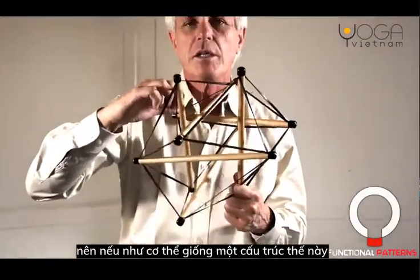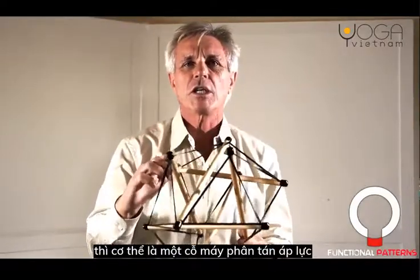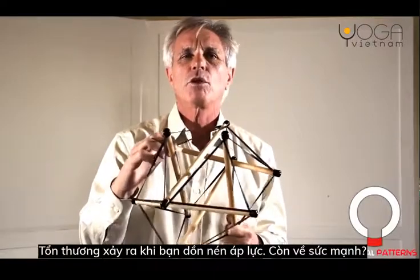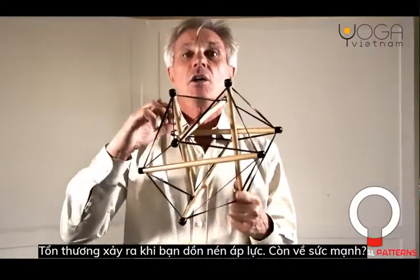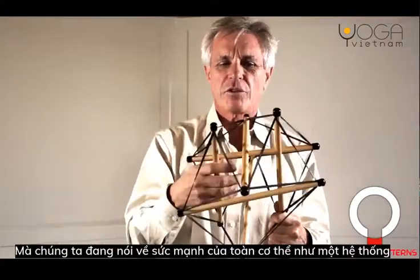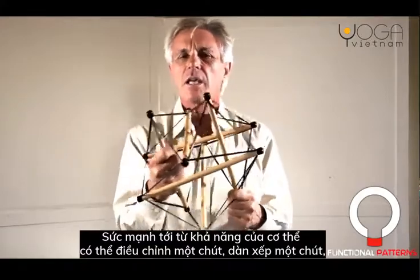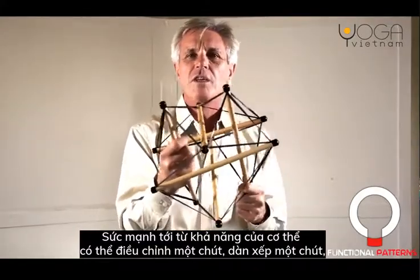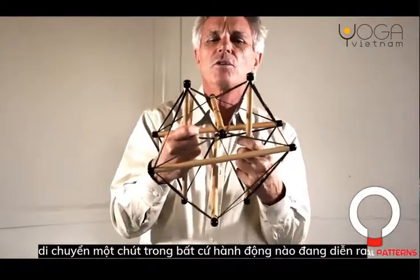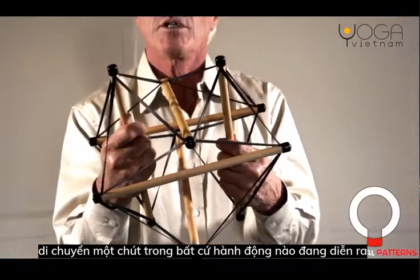So if the body is like one of these things, the body is a strain distribution machine, not a strain localizing machine. Injury comes when you localize strain. Strength, we're not talking about the strength of the individual muscle, we're talking about the strength of the body as a system, comes from the body being able to give a little, compromise a little, adjust a little, to move a little bit into whatever action is being done.